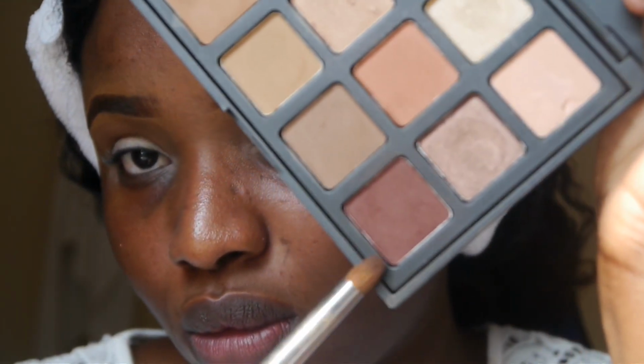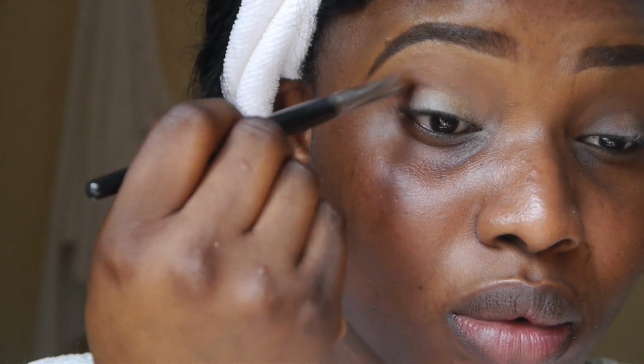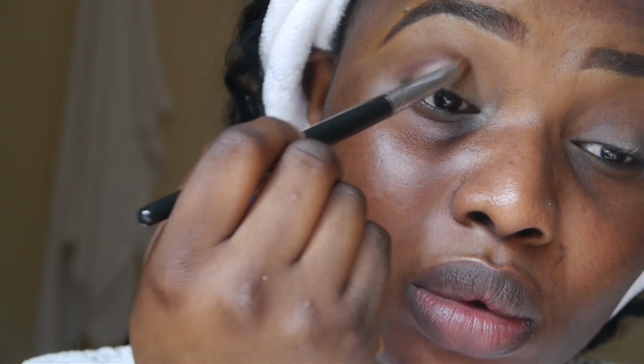I'm going with this rich brown from Morphe. This is my favorite brown from the Morphe palette, and I'm going to place that on my outer V, and blend it back and forth, using Red Brick as well to blend this out.